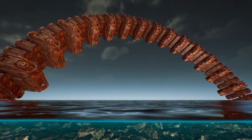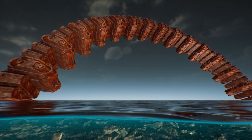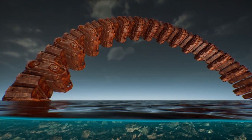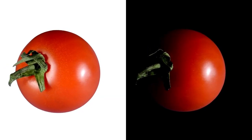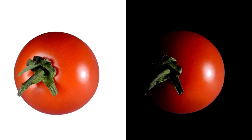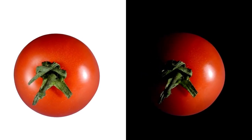But Kepler 186f has more going for it. One particularly important detail is the planet's axial tilt, which appears to be very similar to Earth's. That's crucial because it allows for stable seasons and a consistent day-night cycle.